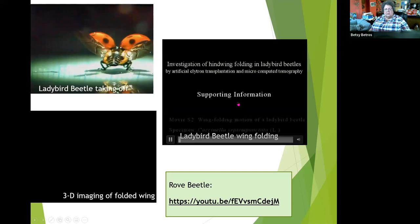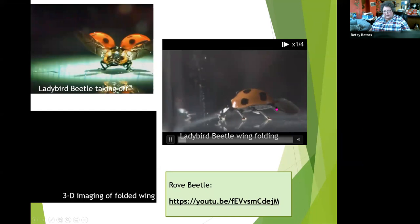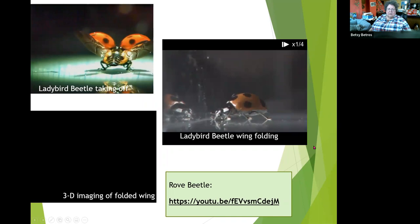The abdomen is actually moving and it's helping bring the membranous wings back up under the elytra, but they're going in a very organized manner. They're not just getting squished there. So there's that picture. And then this next one is actually viewing it through the clear part.